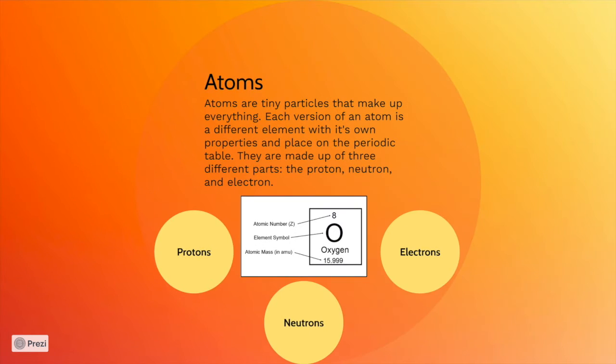So, it's why it's always at the very, very top of a symbol that you will see on the periodic table. You'll see that atomic number up there. Next up, we're going to talk about the atomic mass, which is mainly affected by these guys, the neutrons.